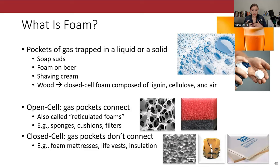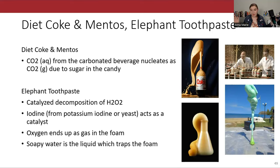Sponges, for example, are an open cell foam because when a sponge gets wet, the water travels through it. Meanwhile, mattresses, flotation devices, and most insulation is designed to not let air or liquid travel through, for good reason. Chemically speaking, how do you make foam?